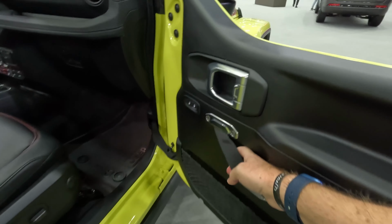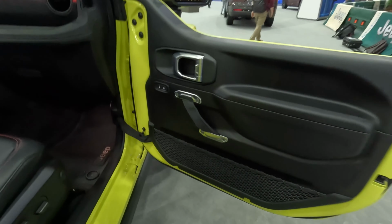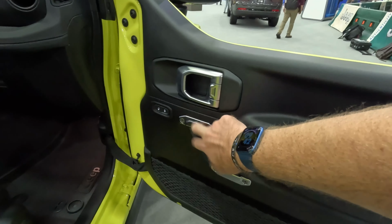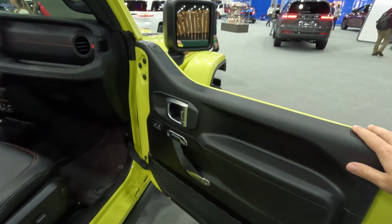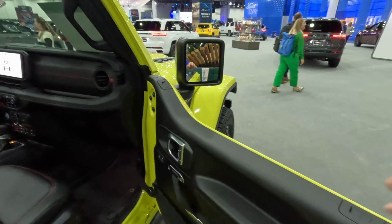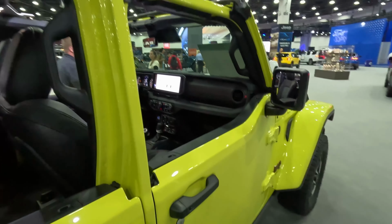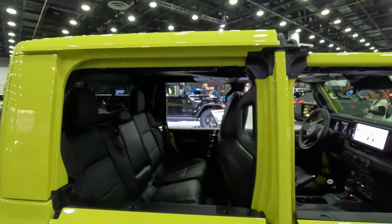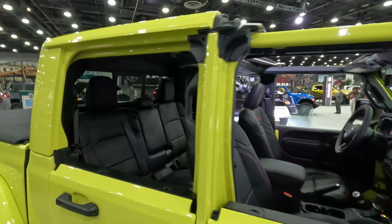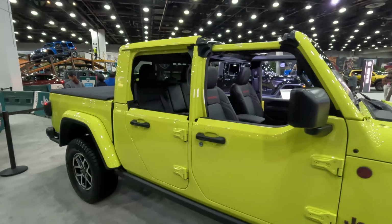I also like on these half doors, I've not really gotten to check out the half doors yet in person. We've got this strap with some metal work holding it in place. Gives it a really nice look. And you can see we've got the mirror attached to it as well. So if you like that kind of open air feeling, you can see here with the Freedom Panels off, you can even take this rear section off. This really is going to be a unique midsize pickup truck experience.